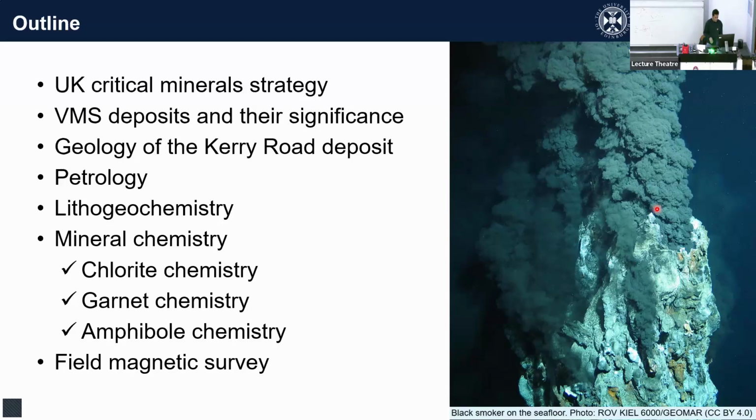But before we delve deeper into the geological stuff, I will also briefly talk about what a VMS deposit actually is, and a bit of introduction on the significance of VMS deposits in relation to the UK critical mineral strategy.